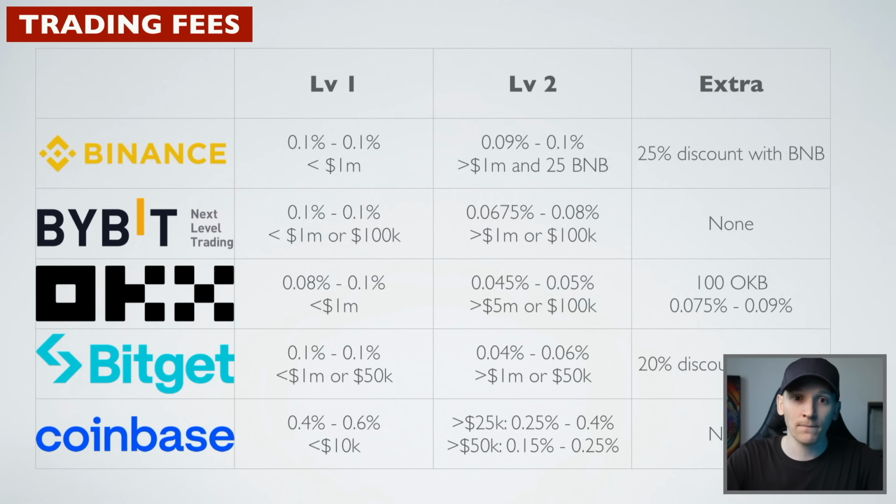Now for BitGet, they have their token BGB, and you can get a 20% discount there if you pay fees in that, and that takes the fee down to 0.08%. So you can see they're very, very competitive, and depending on what you want to do, you can get some discounts. But this is extremely cheap. Trading crypto on these exchanges is very, very low cost compared to most other types of exchange.